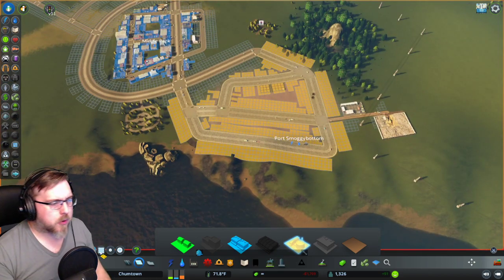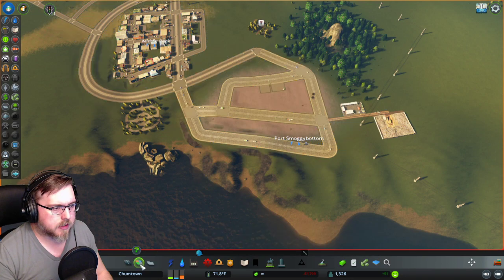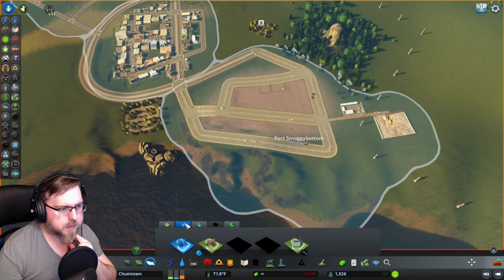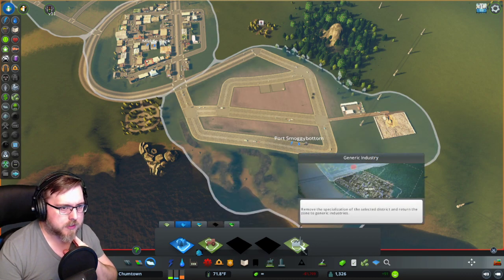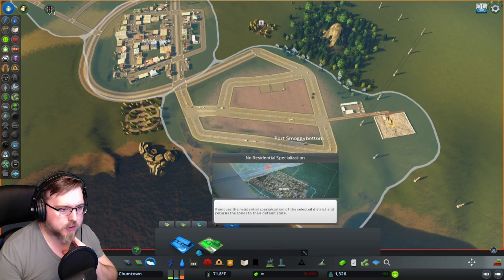Do we want to give Port Smoggy Bottom a specialty? It's not really in a good farming place. Generic industry. We haven't unlocked the others. Organic and local produce. No commercial. It's residential.